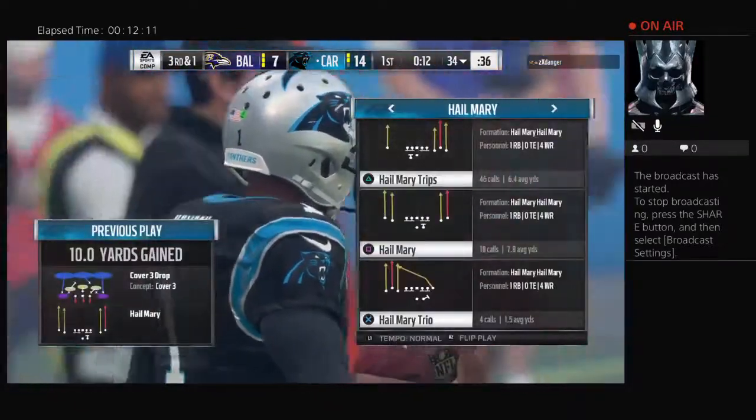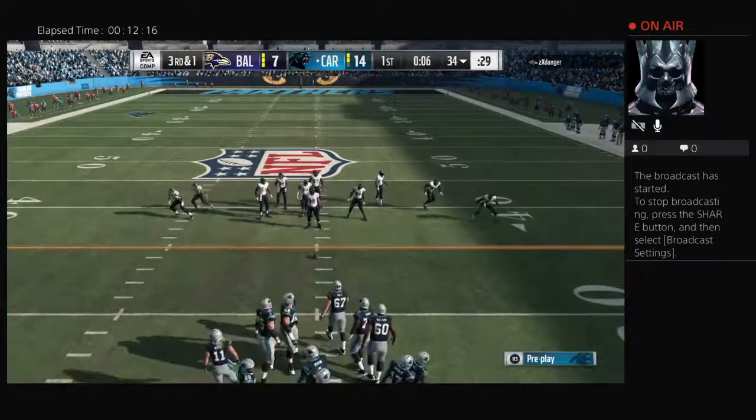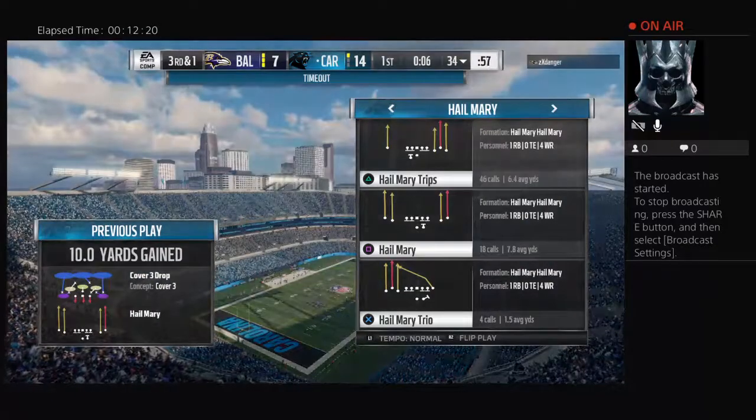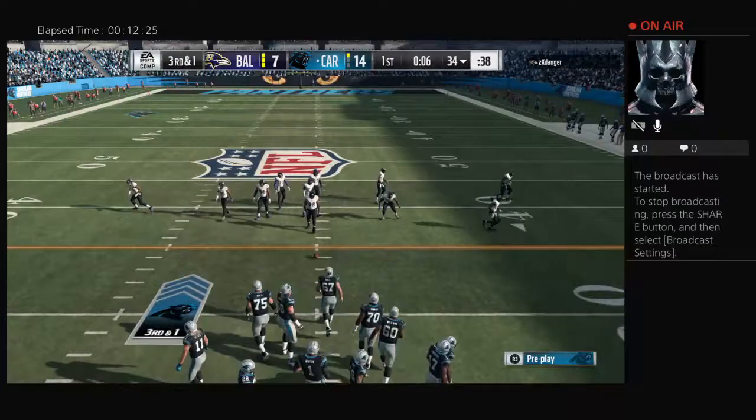And give him 10 that time as he was able to get away from the pressure and get a nice gain. And we have to give credit to him for buying time and extending the play. But, you know, there's some really upset defenders on that one. They thought that they had him. Instead, he was coated in Teflon and got away.